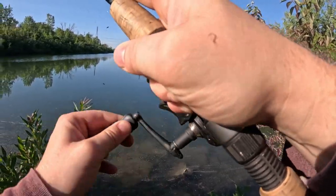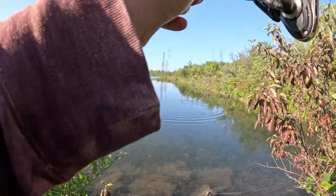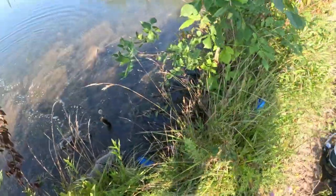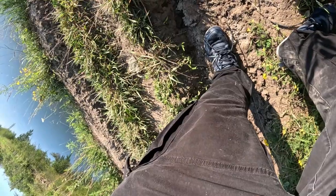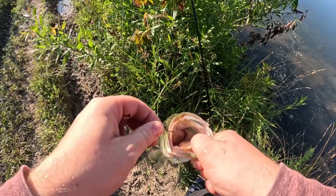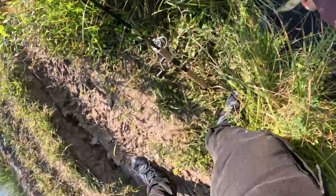Sometimes you don't feel a bite. Sometimes you just simply... Oh, look at that bird. He's digging. Forcing him in a little bit. But another bass. Not a big guy, but a little better size. Nice. Oh man, I kind of did that to myself. Nice little guy. A little bleeding. Get him in the water.